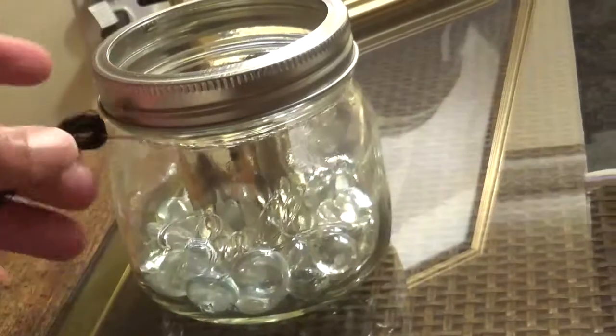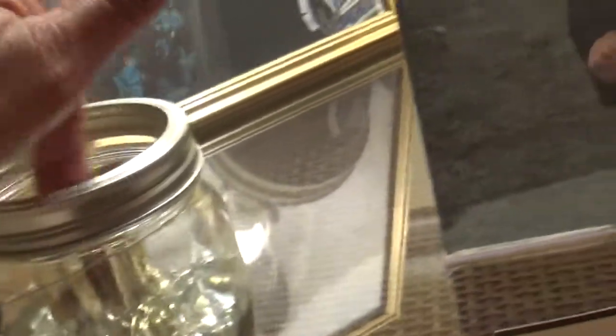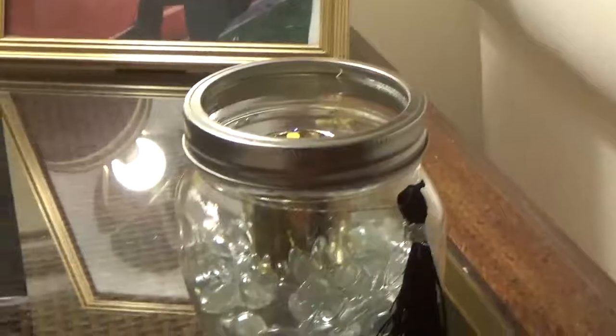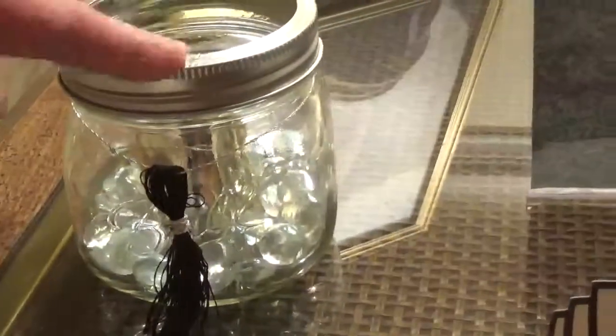I have these short, small mason jars that I filled with little stones, put a votive inside, and then I made little tassels. And the top that goes here, I use those to make coasters, which I will show you later. And on the bottom, I just have a little sign that I got from Target that says party.